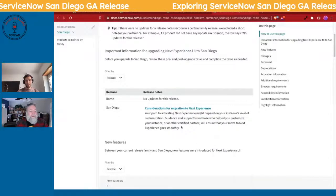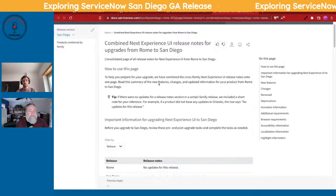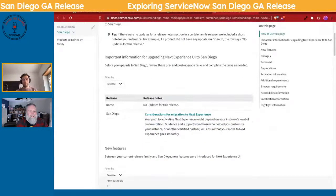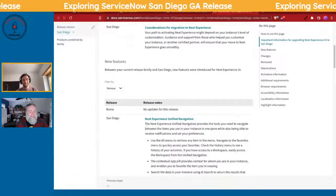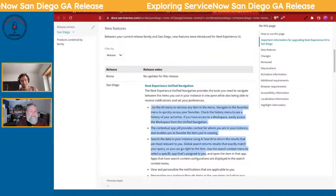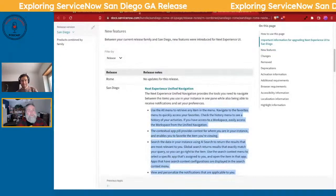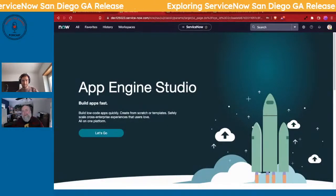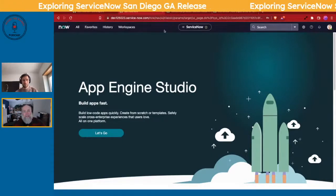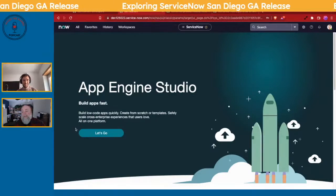Okay, so this seems kind of small. I think it's because it's for the product itself, right? Here's the release, this is what's new, these are the unified navigation. That's what will throw you off if you have not experienced it yet, because this is new. Normally you'd have your left nav that's always there.